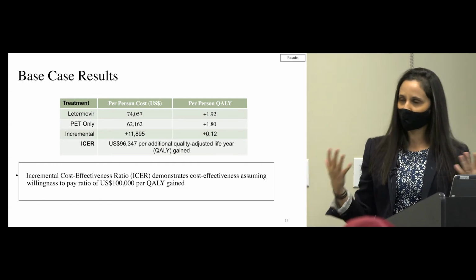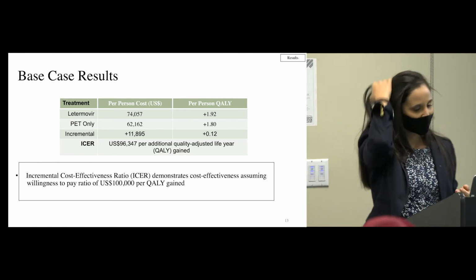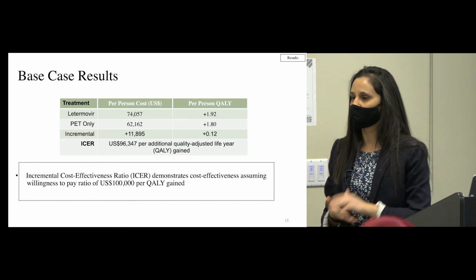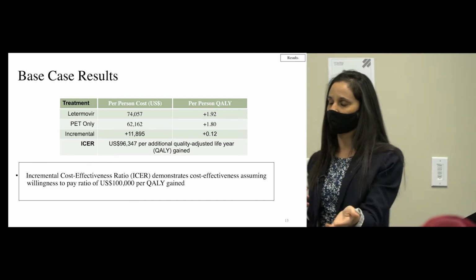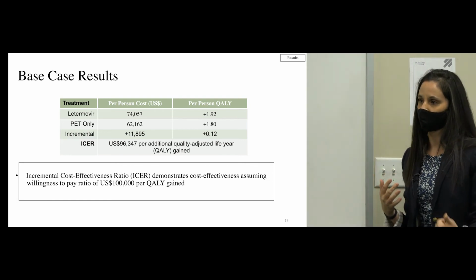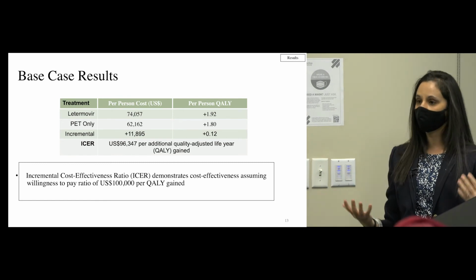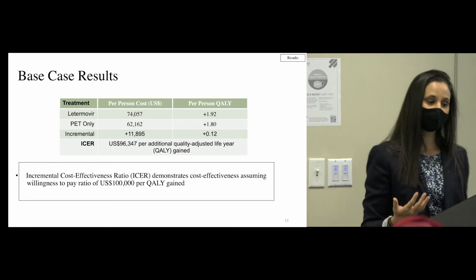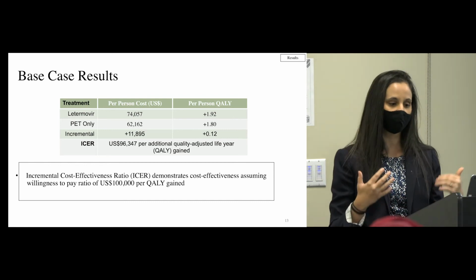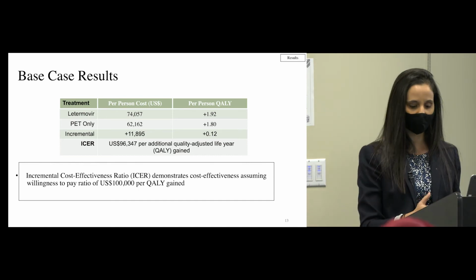Now you might be thinking, what does that mean? There's no real context to put that in perspective. In health economics, we use a metric known as the willingness to pay threshold. Anything above this threshold, we would not consider cost effective. Anything below this threshold, we would consider cost effective. In the United States, we tend to use a willingness to pay threshold of 100,000 US dollars. As you can see, it's very marginal, but it fits below this threshold. So from a deterministic standpoint, this would be considered a cost-effective intervention.